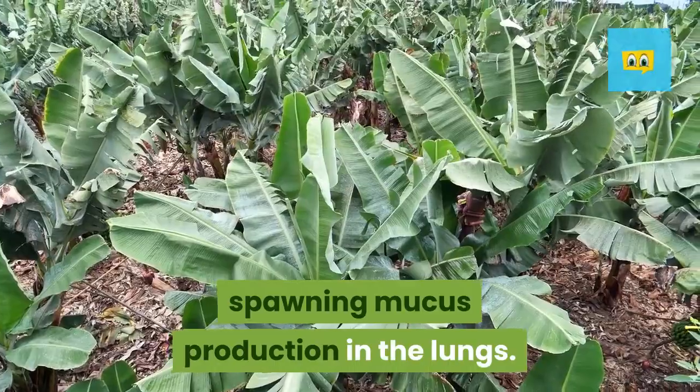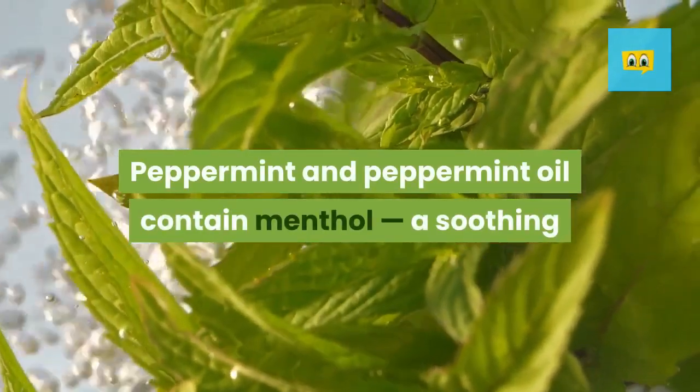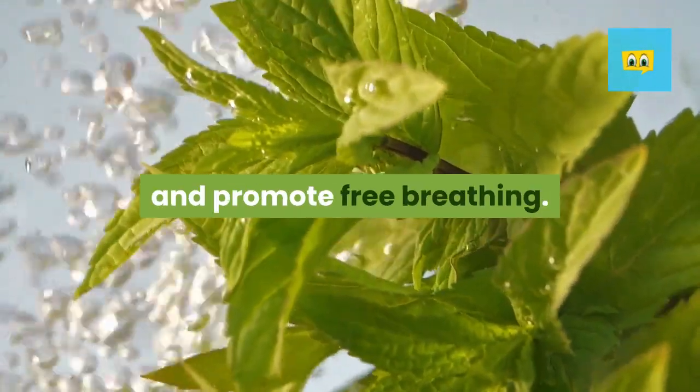Next up is peppermint. Peppermint and peppermint oil contain menthol, a soothing ingredient known to relax the smooth muscles of the respiratory tract and promote free breathing.